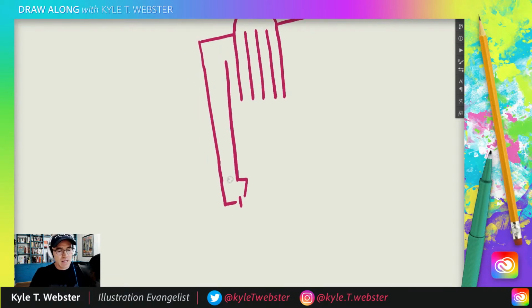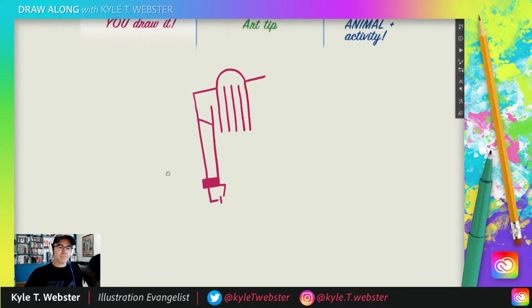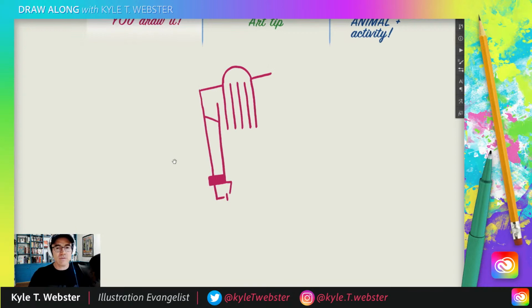Okay. Now here, I'm going to carry this through like that. And do the same up here. And I'm just going to square that off and color it in like that. Okay. So there we have that sort of rectangle that's been colored in. Alrighty. And then here, I'm just going to do a little angle upwards like that. Everybody with me so far? So far, so good?